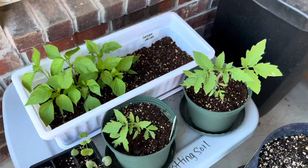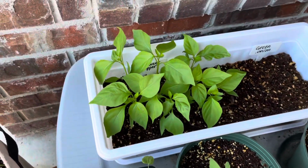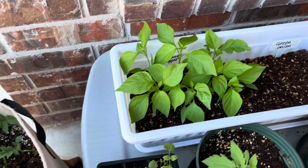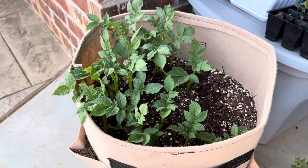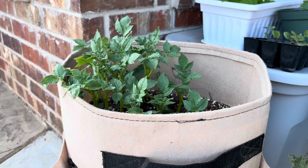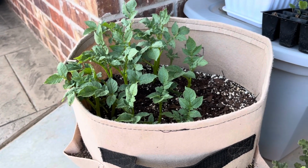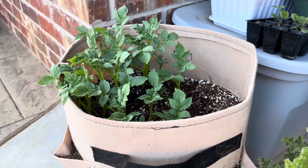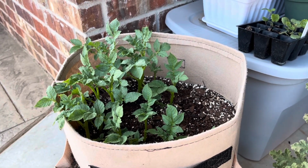Over here, I've got my 2 tomato plants that are growing. I've got my mini sweet peppers that are growing, doing nicely. And then look at the potatoes. The potatoes have now come over the top of the bag, and I don't know if I have to put more soil on it to get it up to the top. If one of y'all could let me know if I need to add more soil to that. They're about 6 inches above the soil.